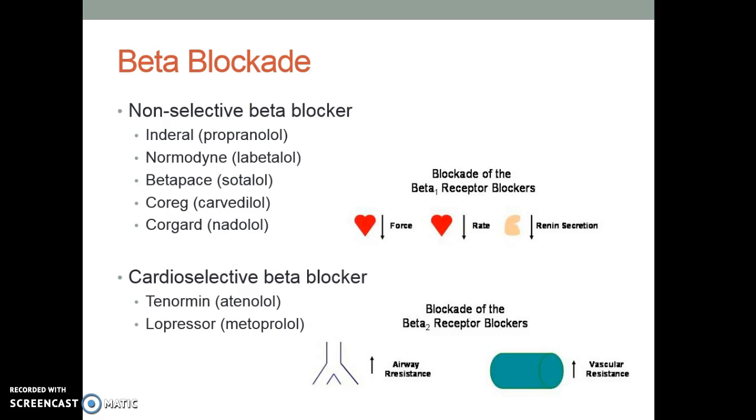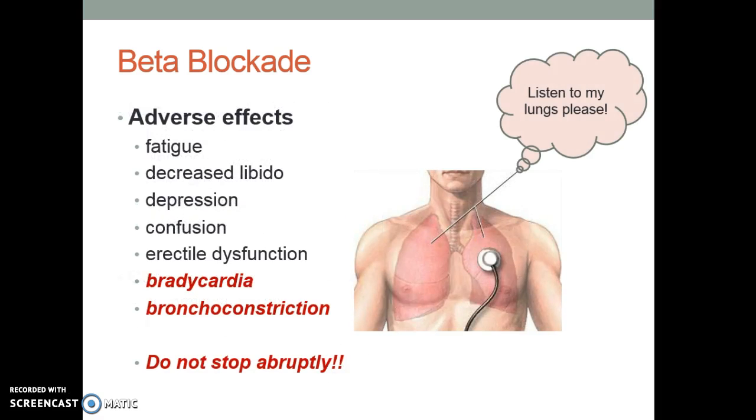So atenolol and metoprolol are both cardioselective beta blockers, which means that there's less of a chance of bronchoconstriction. What I want you to think about is, if you see the -olols in a question and there's something relating to wheezes or lung sounds, I want you to make that connection that there may be some bronchoconstriction going on. Okay, listening to lungs, very, very important. It's often a connection you don't think about because you're thinking all about heart rate and blood pressure and blocking your betas and all that stuff.